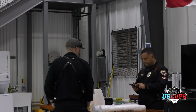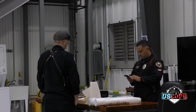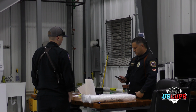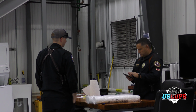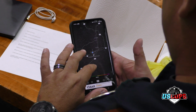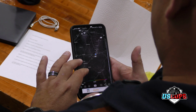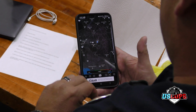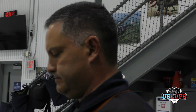Weather's getting better. Nothing showing up on the radar. Currently here, shows overcast. Nothing in the state to be concerned with. No concerns.